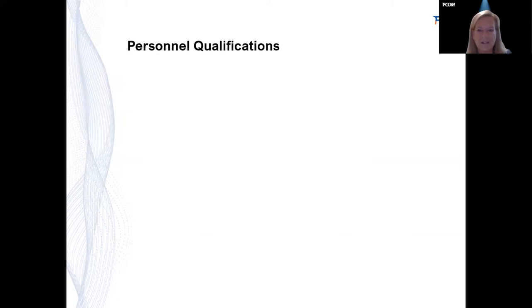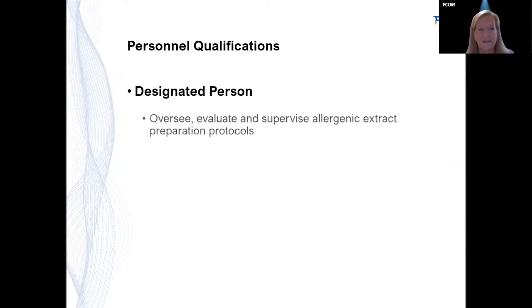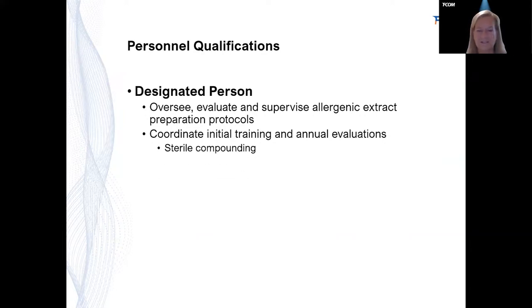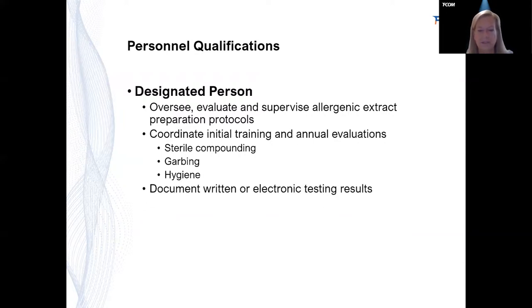And then as far as personnel qualifications, you would want to have one designated person that's over USP in your department. And they would oversee, evaluate, and supervise allergenic extract preparation protocols. This would include coordinating the initial training and annual evaluations. The annual evaluations consist of sterile compounding, garbing, and hygiene, which we will go over in detail, and then documenting written or electronic testing results.